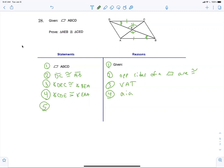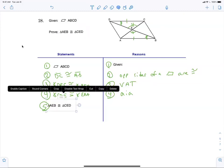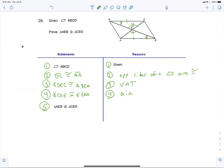And so now what? What's true, guys? By side angle angle. Or angle angle side. Either way. Everybody good with that?